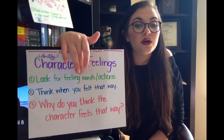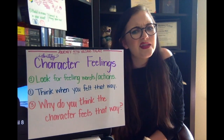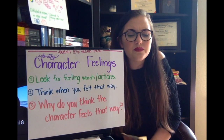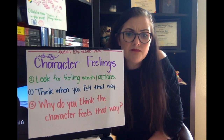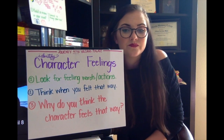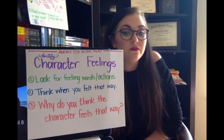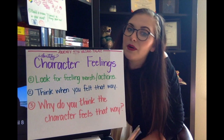Okay, so first things first, whenever you're identifying character feelings, you want to look for feeling words and actions. So what are feeling words and actions? Let's just go ahead and share some. So some feeling words would be sad, angry, mad, upset. And then actions. Actions are a little bit harder to tell, but you have to kind of think about what you would do.